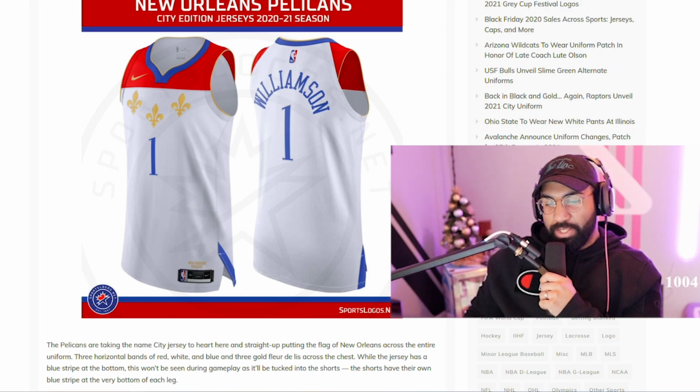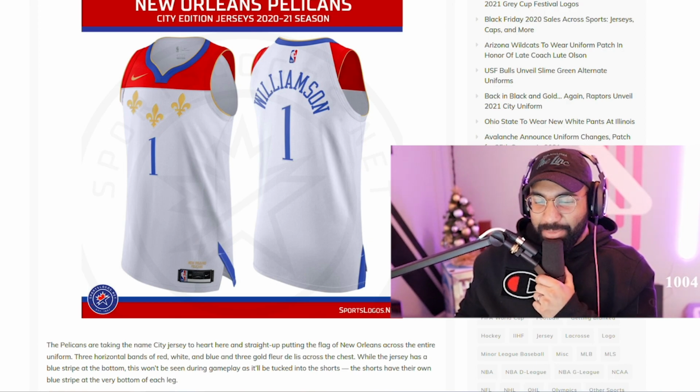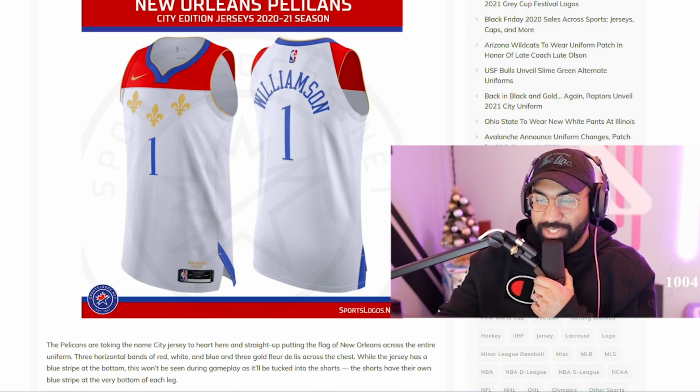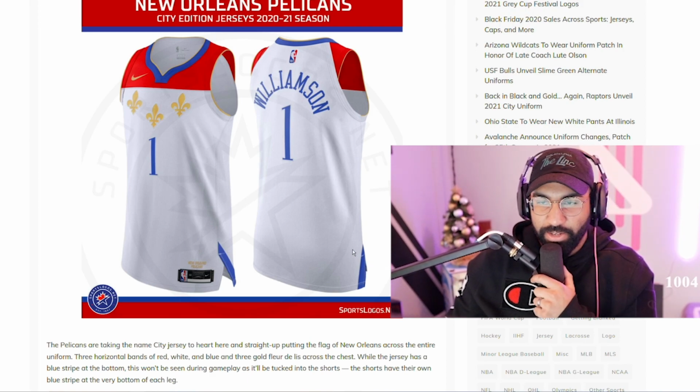This won't be seen during gameplay, as it'll be tucked into the shorts. The shorts have their own blue stripe at the very bottom of each leg. So you're not even going to see the blue. Gross. Moving on. The only thing that even tied it up was this stripe at the bottom.